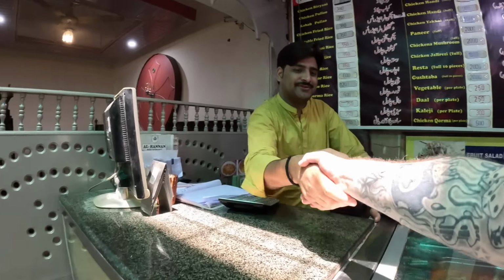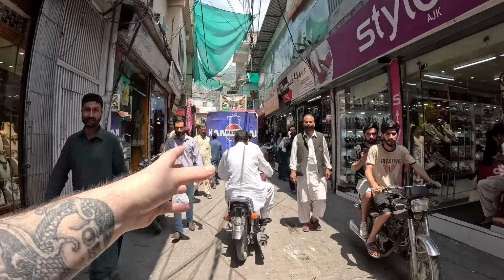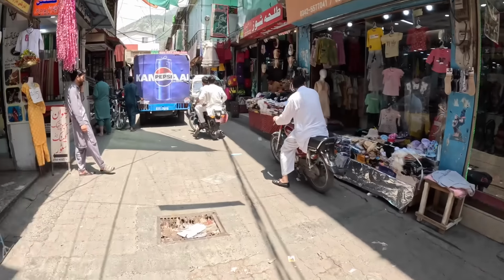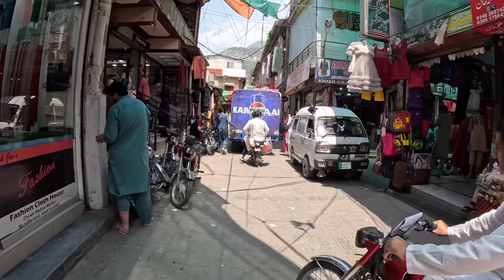Salam. I don't know why we come down here. No idea. The thing I always laugh about in Azad Kashmir and Pakistan, it could be the tightest street in the world, but they'll still try and get two or three cars up and down these streets. Everybody's staring at me. But yeah, they don't care about the space, and they always make it happen.